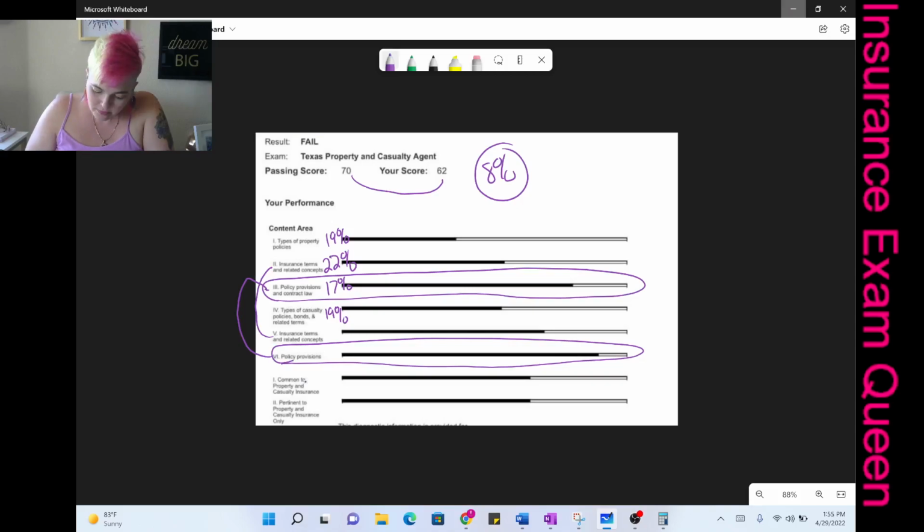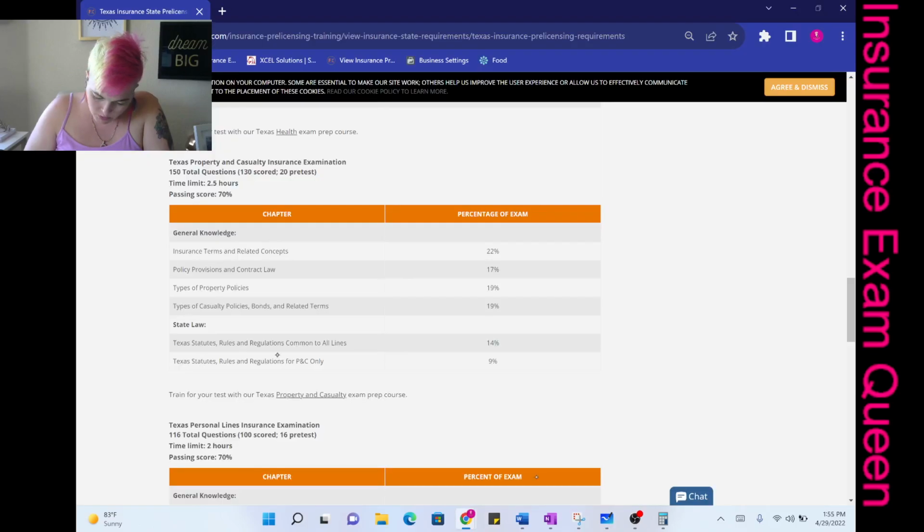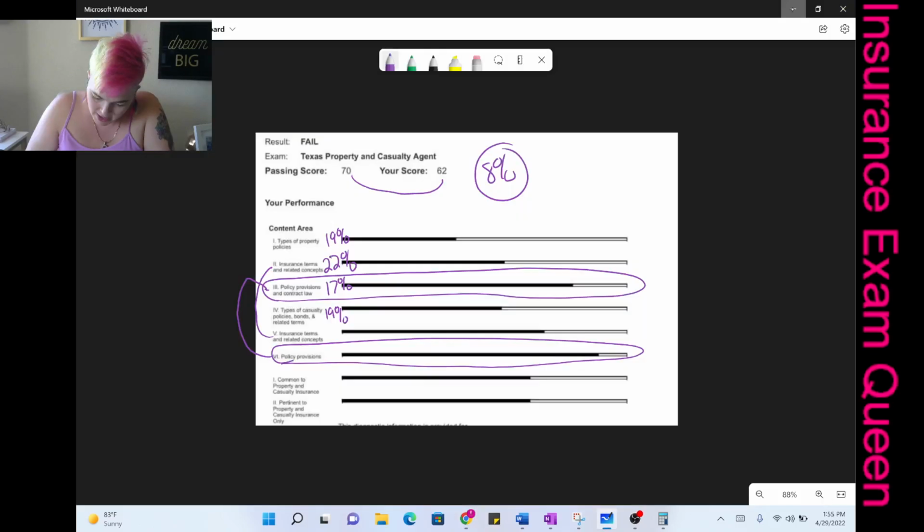And then common to all lines, how much was that one? Common to all lines was 14, and then the other one was 9. So 14% and then 9%. Now, the quickest thing to do is just look at the biggest one. So 22%, you actually do have quite a few points there. 19 is pretty big, you have some good points there. 14 is pretty decent, you get a good amount of points there. So these would be all the ones to want to study.